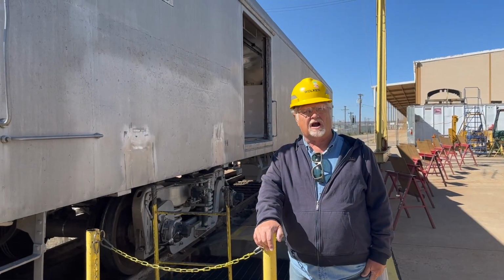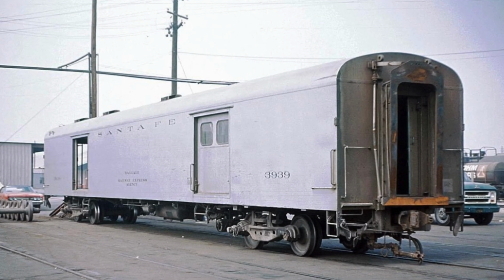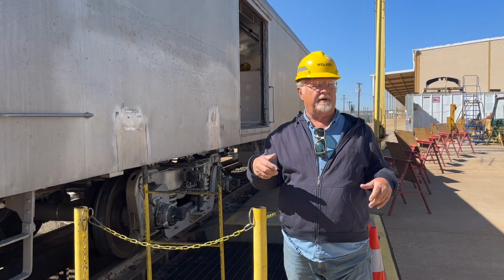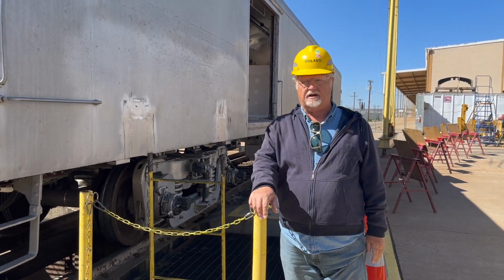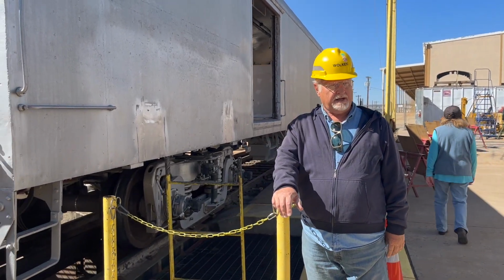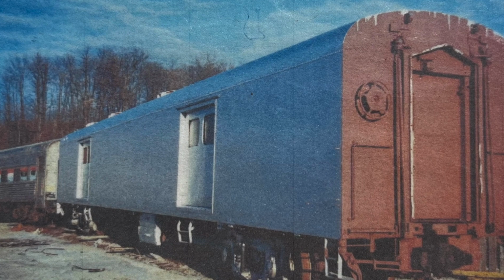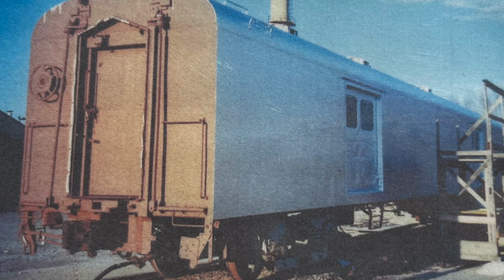A baggage car. So all your long distance trains would have had a baggage car or two on it. So when you got on the train in Albuquerque and you had 10 bags, no problem. The bags went to the baggage car and then they unloaded them in LA. You can't do that on the plane now. So it was used by Amtrak, then it went to a private owner in Ohio. Then, I don't know, he got tired of it or decided not to do anything with it, so he gave it back to us.